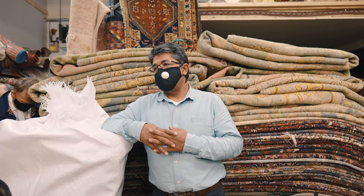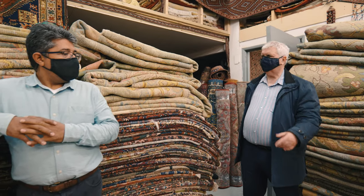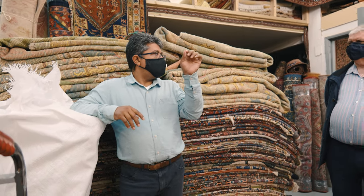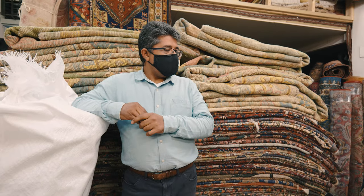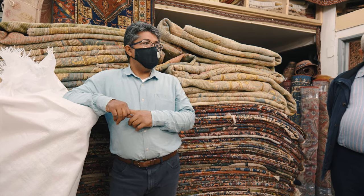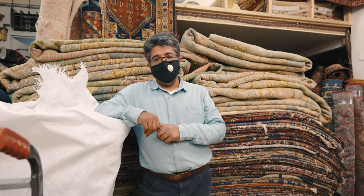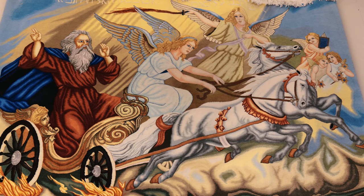Yeah. When they're making this, are they looking at a design or a drawing, or do they do it from memory? No, most of it now they're looking at a drawing, but these, mostly they make with their mind, actually. People in that area, when they start to make the carpet, they learn, you know what I mean? It's sort of my family business, over generations.